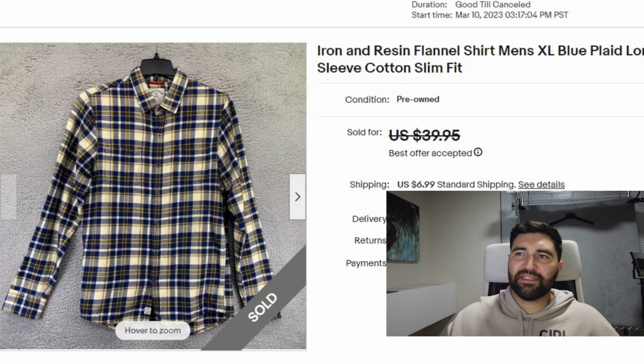So number 17 and the final sale of the day was an Iron and Resin flannel shirt in a great size, men's XL. It took 7 months to sell and it sold for a best offer of $30 plus shipping. I was really surprised that this took so long to sell. Iron and Resin is a great brand to find. I don't come across it very often, but when I do, it normally sells super quickly. I'm guessing just because it wasn't the right time of the year for a flannel shirt is what took it so long. And now that we're coming into flannel season, it sold pretty quickly. So I'm sure that's what the issue was.